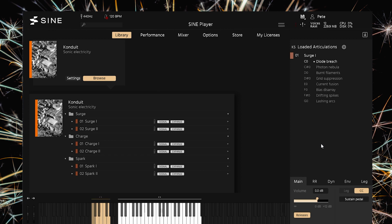That sounds incredible. That is like crispy, electrical, staticky goodness. Let's play a few notes with it. Absolutely love it. Let's go for current fusion. Brilliant. So these are very playable. The Fabrik series is seen as being very experimental, but in terms of diatonic performance, these are absolutely ace.